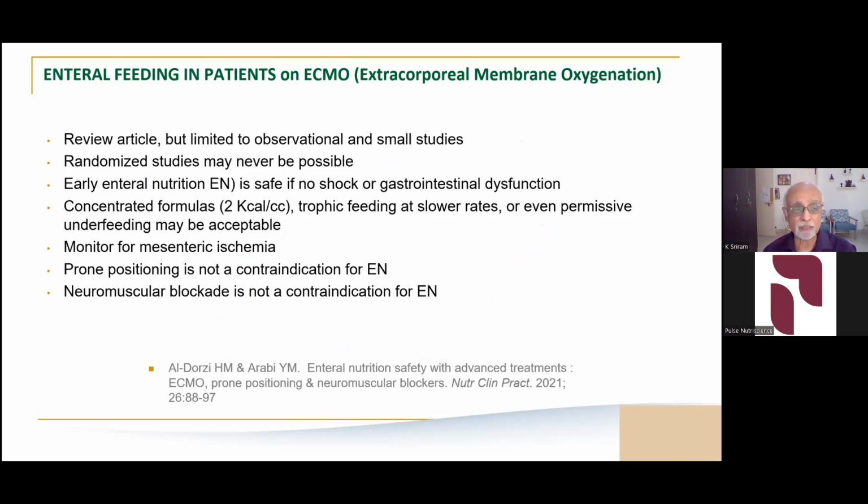What about ECMO, extracorporeal membrane oxygenation? You know that many patients were on ECMO during the COVID crisis. This is a review article because randomization is close to impossible. Early enteral nutrition is safe, provided all the factors about hypotension that I discussed earlier are also taken into account. And you start with a highly concentrated formula, 2 calories per cc, trophic feeding at slow rates. Even permissive underfeeding may be acceptable, but feed the patient. You monitor for mesenteric ischemia.